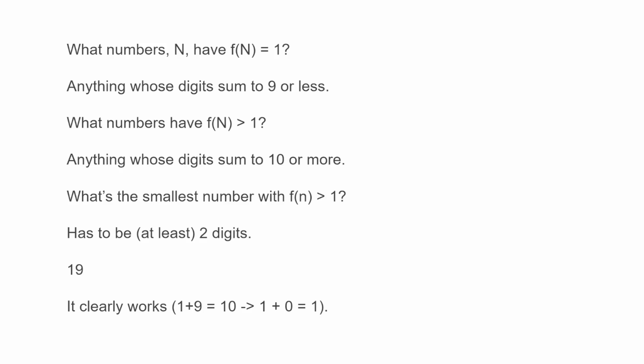But is it the smallest number? Could I get something smaller? Well, no, not really. Why not? Well, anything smaller than 19 is going to be a 2-digit number. That's got to be at least 2 digits, right? And so the first digit's going to be a 1, and I'm going to add something to that. And if I have, say, 13, then x is 3, 1 plus x.